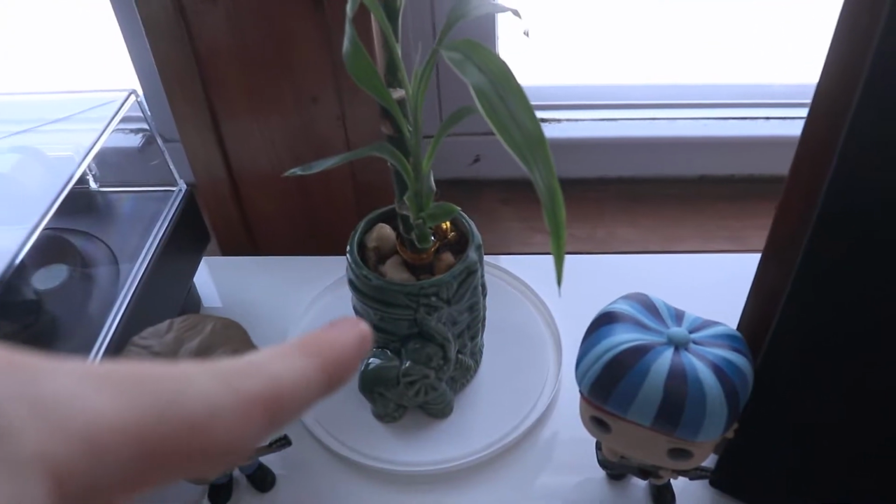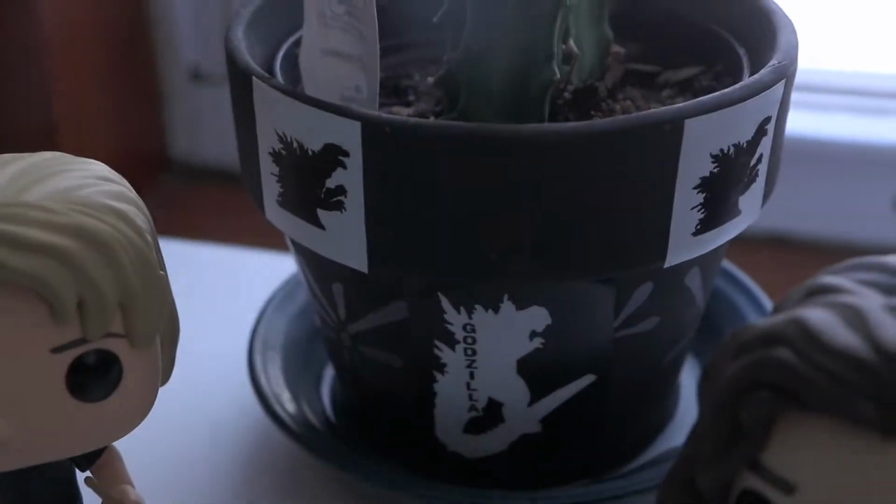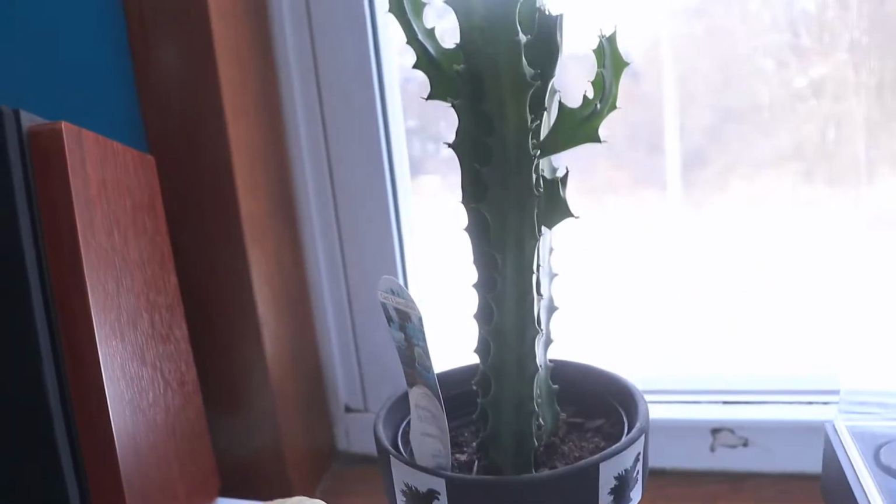This is a real plant. That's a real plant too. It's a cactus. That's not a cactus. Obviously, it's bamboo. I think. I don't know. They are real plants. My dad got them for me. They're special. This one's actually a Godzilla plant. Look at that. It's got Godzilla stickers on it. Incredible. Fantastic.